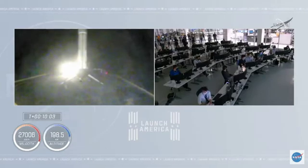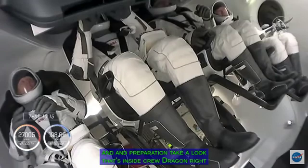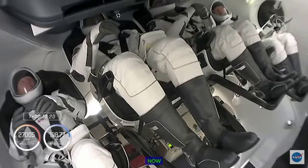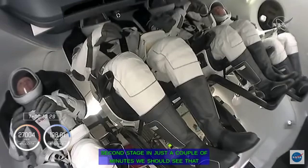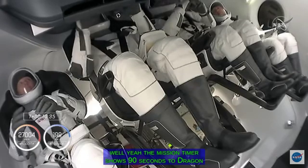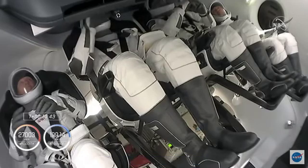Now, currently on the second stage, we are essentially venting pressure, purging the engine out, making sure everything is quiet in preparation. Take a look. That's inside Crew Dragon right now. Our Crew 1 crew now coasting in low Earth orbit, still attached to that second stage. In just a couple of minutes, we should see that second stage separate, and Crew Dragon will be flying free. Leah, the mission timer shows 90 seconds to Dragon separation. Currently, Dragon is flying at 27,000 kilometers an hour.